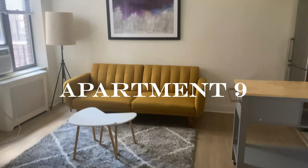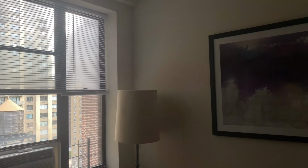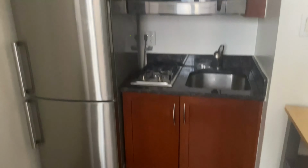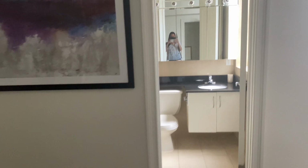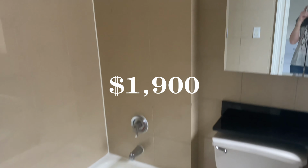Lastly, we toured the studio in the Upper West Side. It was nice to see it decorated, but they don't rent it furnished. It was pretty tight and dark. It had decent storage space, but the best thing about the studio was its bathroom, and the rent was around $1,900.